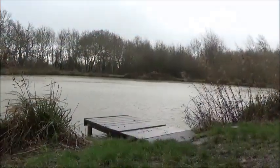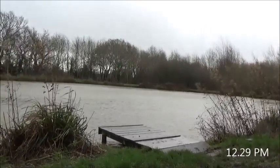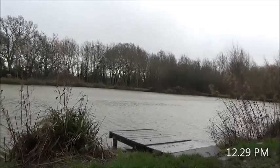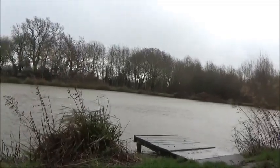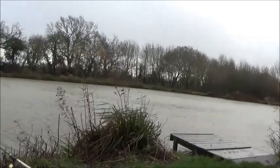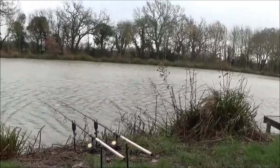Well, we're just coming up to 12:30 and the wind and rain has returned again. About 5-10 minutes ago the sun was trying to come out and all was flat calm, but this time of the year just shows you how quickly the weather can change.